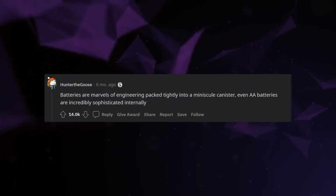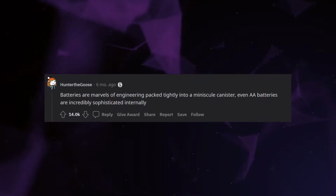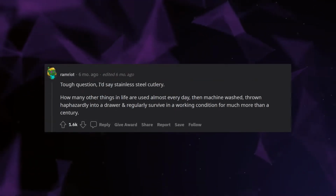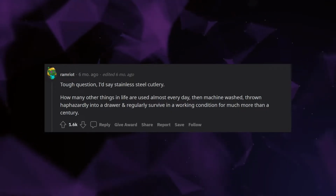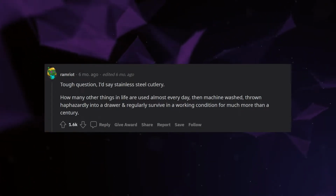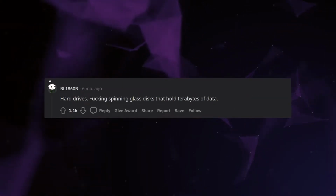Batteries are marvels of engineering packed tightly into a minuscule canister. Even AA batteries are incredibly sophisticated internally. Tough question. I'd say stainless steel cutlery. How many other things in life are used almost every day, then machine washed, thrown haphazardly into a drawer, and regularly survive in a working condition for much more than a century? Hard drives. Spinning glass disks that hold terabytes of data.